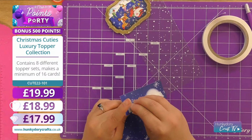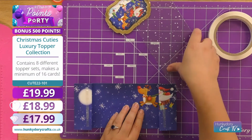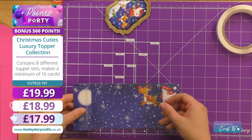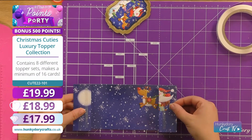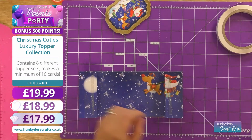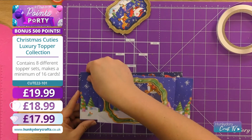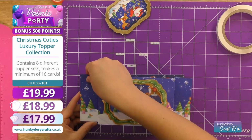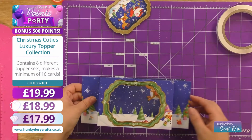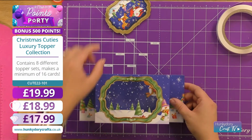So let's stick our acetate on first, and I'm just going to place this onto here, making sure that that's nice and straight, and then I'm just going to pop one side on this element here. Oops, I'm just making sure that lines up really nicely with your other piece, and then now I can use this as a guide as to where all my other elements need to be.